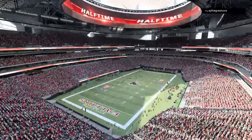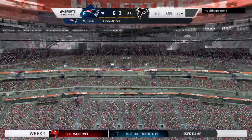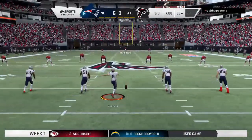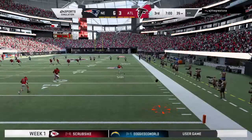As we'll head down to Orlando, that's where we find our man Jonathan Coachman at our EA Sports Halftime Report. Coach, we'll see if week 1 fatigue becomes any kind of a factor as we are back underway in the second half.